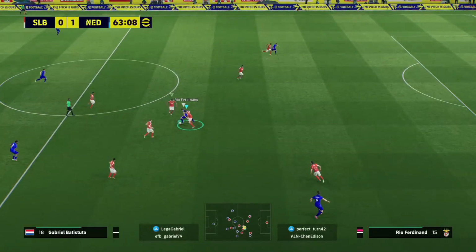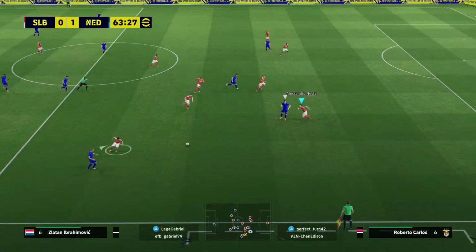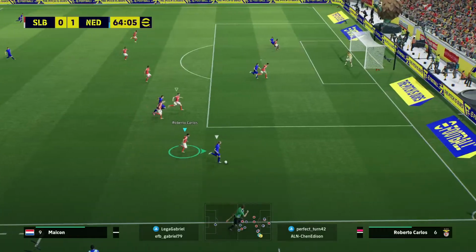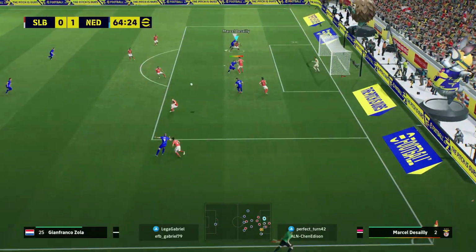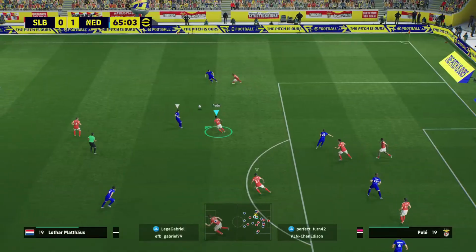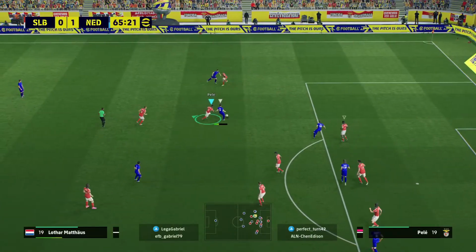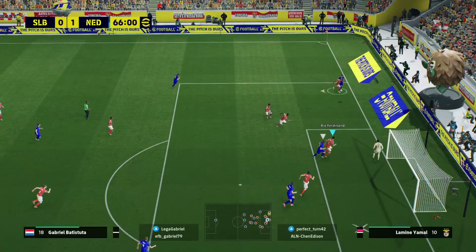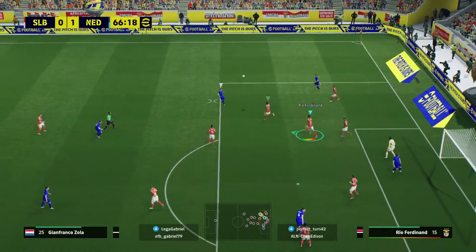Now it's Batistuta. And here's Ibrahimovic. Maicon drives forward on the overlap. Ball driven towards the far post. And he gets rid in a hurry. Out towards the flank. And this is Zola. Zanetti. And the goalkeeper's got a good palm to that.